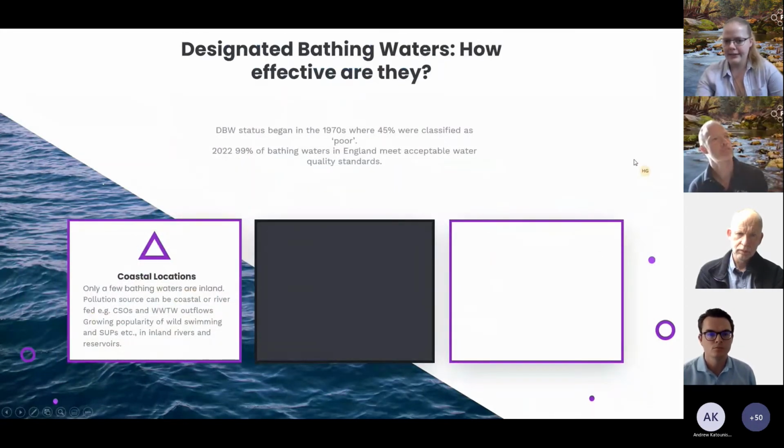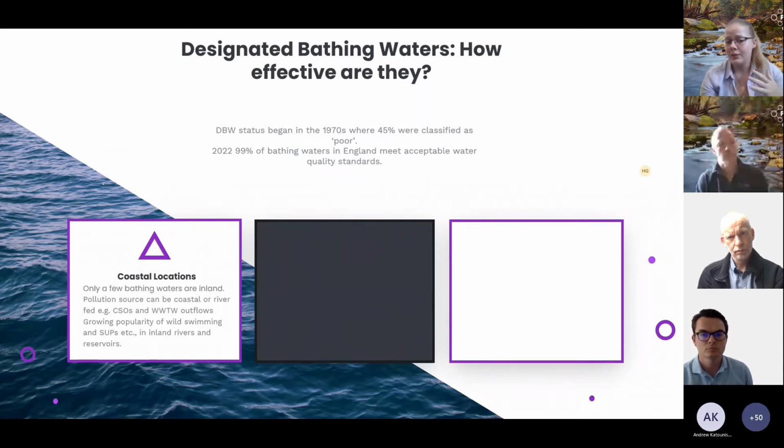So with that in mind, how effective are they? When we first started dealing with designated bathing water status in the 1970s, granted there were many fewer than there are now, just under half of them were classified as poor. Where we are in 2022, in England's bathing waters specifically, around 95% of them at the moment are meeting acceptable water quality standards.